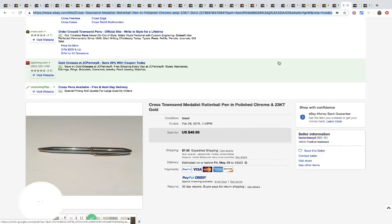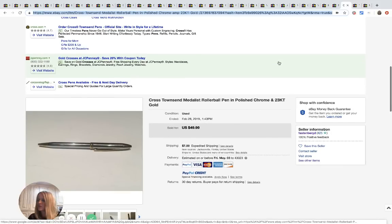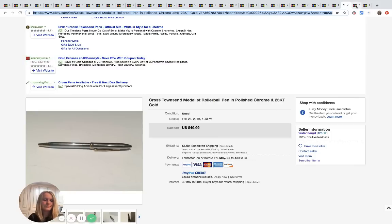The next item is this Cross Townsend Medalist Rollerball Pin in polished chrome and 23 karat gold. And she sold this for $49.90. Oh, sorry, she took a best offer of $38, and this was just a personal item.